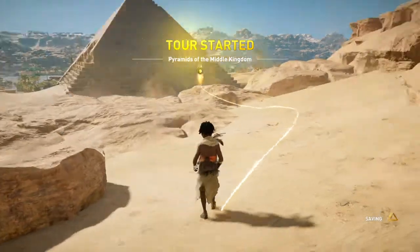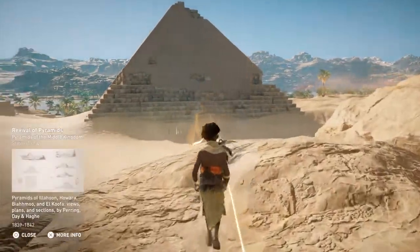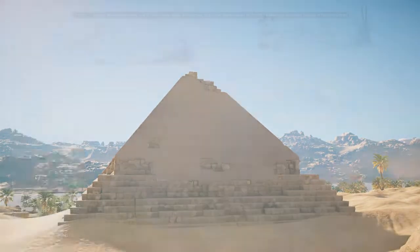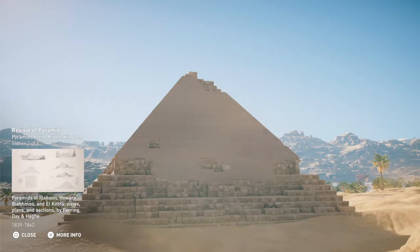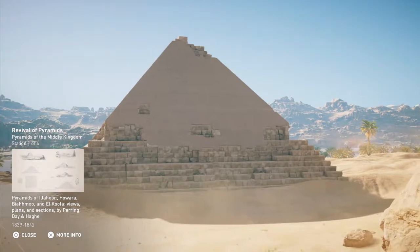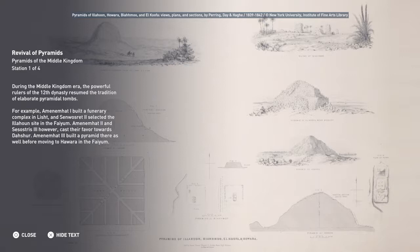Welcome to Pyramids of the Middle Kingdom. In the Middle Kingdom era, the powerful rulers of the 12th dynasty resumed the tradition of elaborate pyramidal tombs. For example, Amenemhat I built a funerary complex in Lisht, and Senusret II selected the Elahun site in the Fayum. Amenemhat II and Sesostris III, however, cast their favor towards Dashur. Amenemhat III built a pyramid there as well before moving to Hawara in the Fayum.